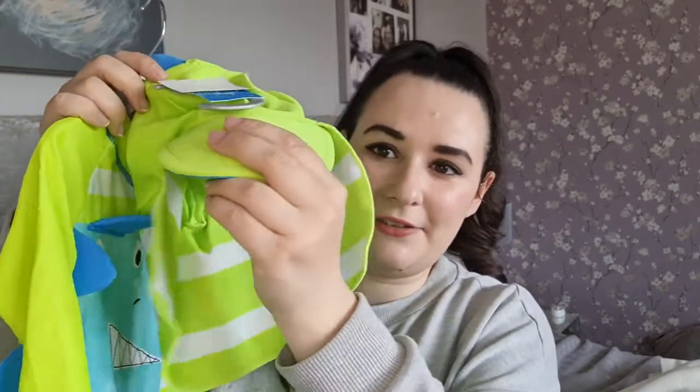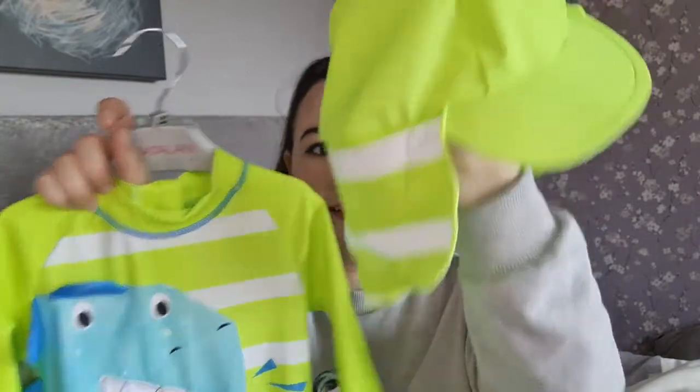It has a matching hat that I purchased separately. So this is the hat. Obviously, it's got the full coverage to protect from the sun. And yeah, really cute set.